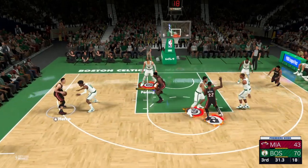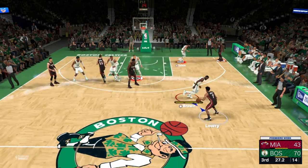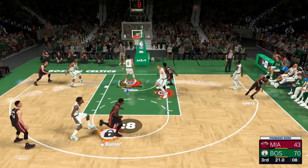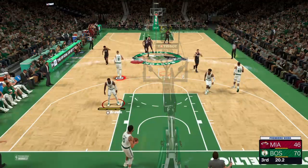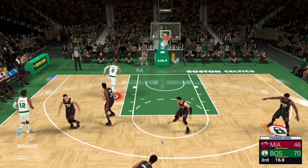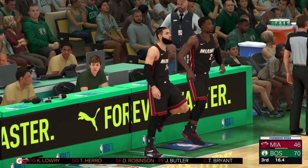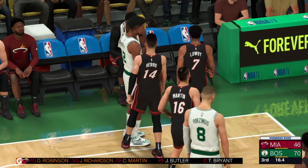Outside, Hero. Outside, Robinson. Lowry against Brown. From outside the arc, and it's Kyle Lowry with the 3. Lowry's got 9. Can't let Lowry get comfortable from beyond the arc because he's more than capable of hurting you. And that's out of bounds. Boston will retain possession. They're fortunate the defender couldn't control it. Almost lost that possession. Richardson.